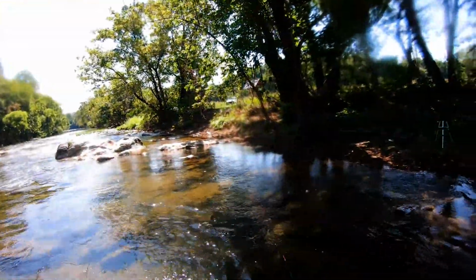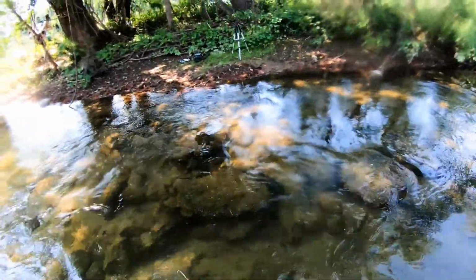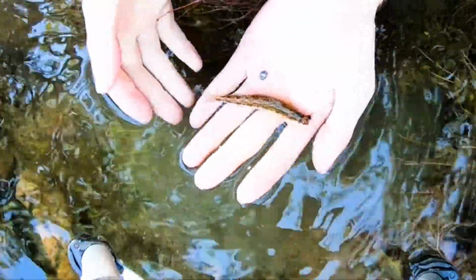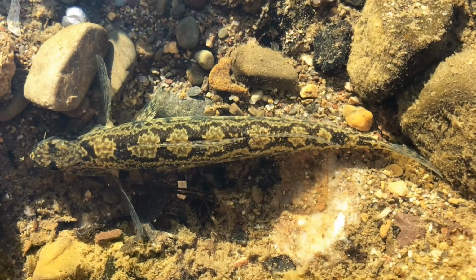That's a trigger. That's a trigger. Bring back darter. Heck yeah. Oh, this fish is so cool. So this is a chainback darter, Percina nevisense. You can see why they call it a chainback, because its back has a bunch of chains on it. It's also a very floppy fish.